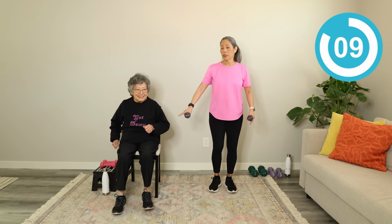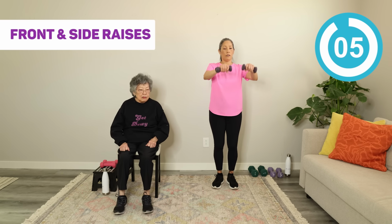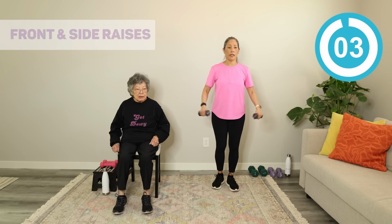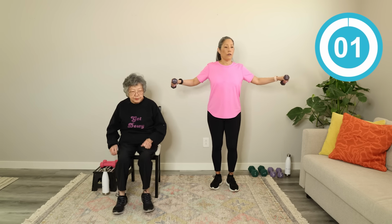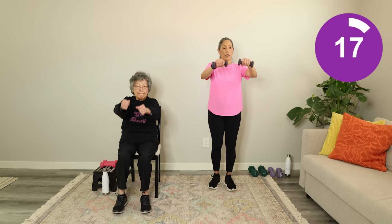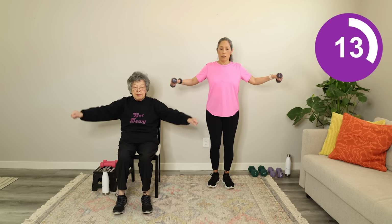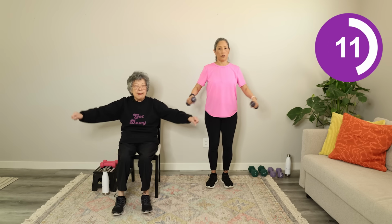Okay. We're just marching. This is what the arms look like. Side and forward. Just like this. I just want to show folks what's possible if they want to challenge themselves, okay? And again, you can go slower or faster than us, okay?